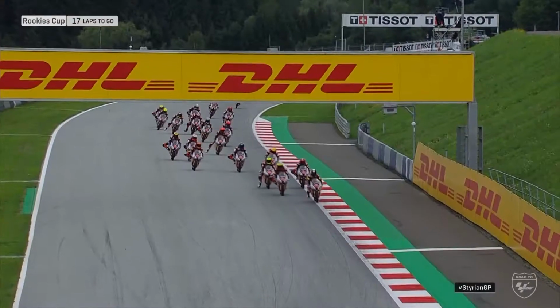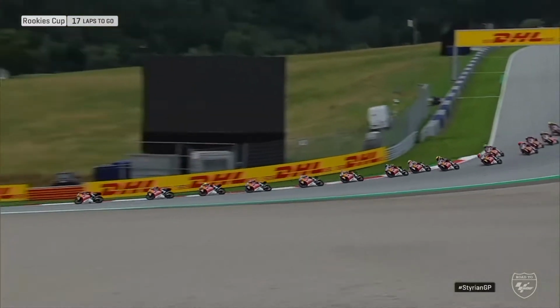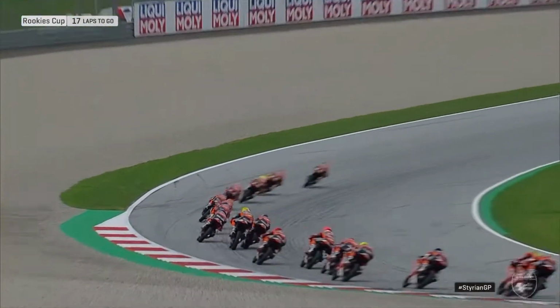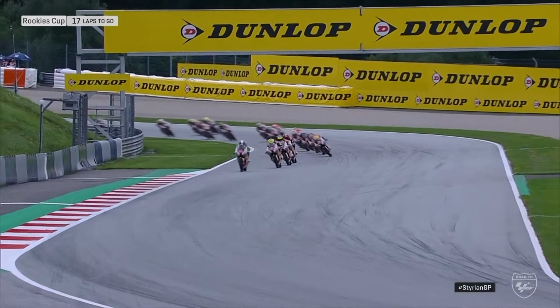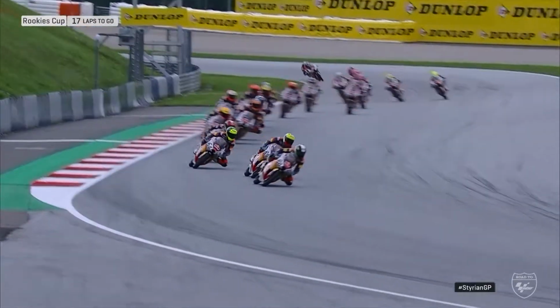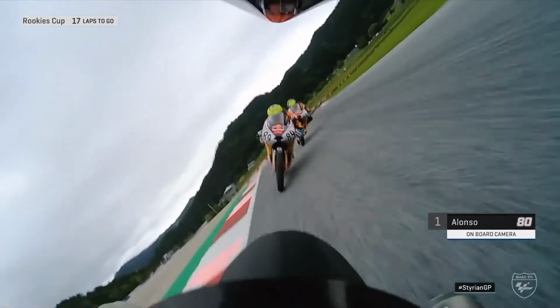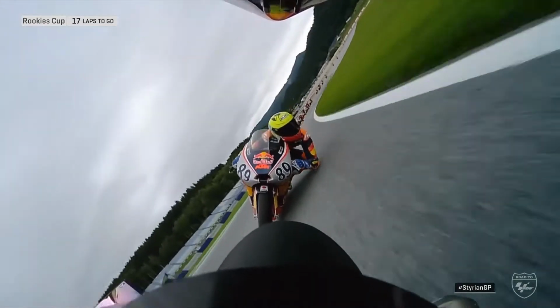Now we're looking at turn 4. Be very, very careful. It's a steep downhill braking zone. All too easy to get it completely wrong, but plenty of them looking all safely through. The classic Red Bull Rookies freight train in full flow as we head through turn 5 and towards turn 6. David Alonso looking strong out front. Uriarte just behind him, and then David Munoz just behind him as well. Keen to see where Danny Holgado is in the pack at the moment, 3rd place in the championship, as we navigate our way through turn 7 now.